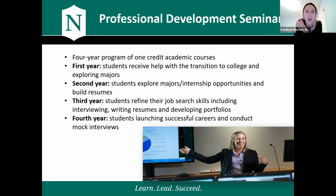Students at Nichols do not have to formally declare their major until second semester of sophomore year. In the second year, students explore majors and internships as they prepare for the internship search. So students will actually go home in their sophomore year with a resume and a cover letter ready to send to employers. In addition, they'll also participate in mock interviews and actually practice their interview skills.